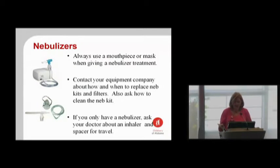Nebulizers are another way that medicines are given for asthma. It's usually their quick relief. There's one controller product that can be done by a nebulizer. If you're using a nebulizer, remember to always use a mouthpiece or a mask so that the medicine is directed into the lungs, not just blown in the child's face.